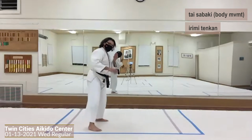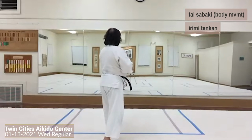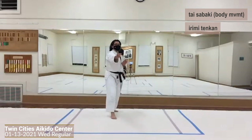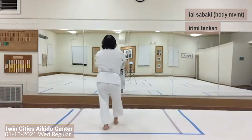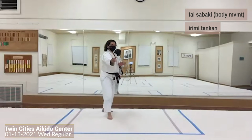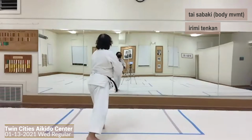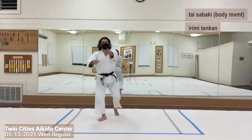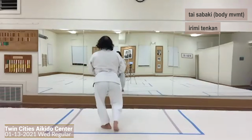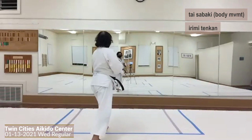So, I'm going to do this from the perspective of facing where the camera is, and step, pivot, draw back, each. Step, pivot, draw back, knee. Step, pivot, draw back, san. Step, pivot, draw back, shi. Now, go, ro, shichi, hachi, ku, ju. Okay?